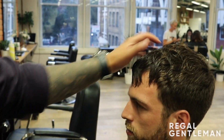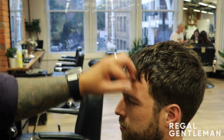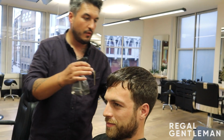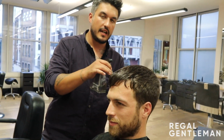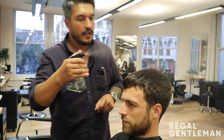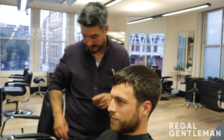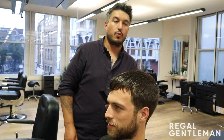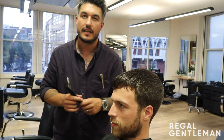You can really start to see that texture coming through there now as well. Cool. So now I'm going to slide cut with this. Just make sure you really, really wet the hair down when you do any form of slide technique, like slide cut or anything like that. If you do it dry, it's agony. So try and do it as wet as you can go without it dripping down into the client's face.